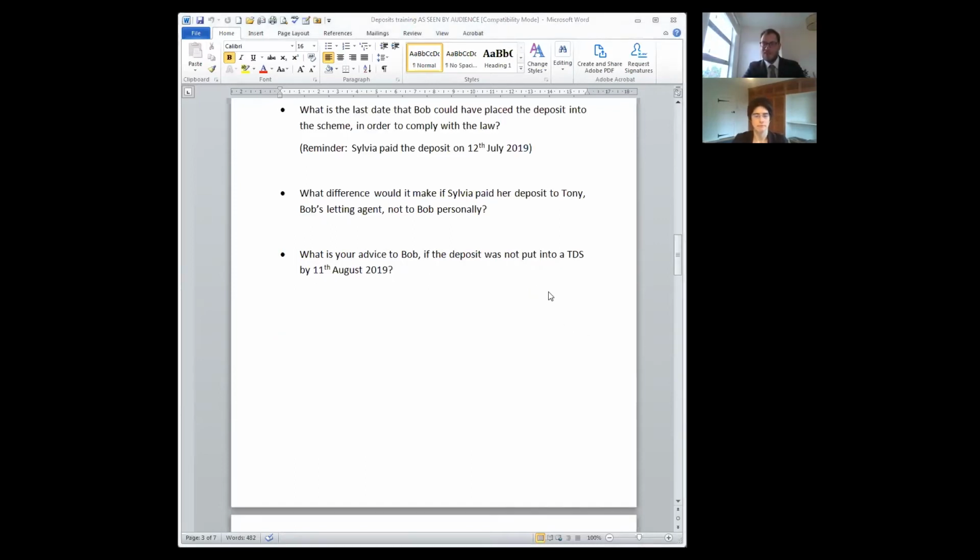Well, I think we'll take Sumi and Shivan's answers as representative of the consensus, and it's correct that it makes no difference if the deposit is paid to Tony. The legislation imposes obligations both on agents and landlords, and so the fact that the money was paid to Tony doesn't affect Bob's liability to both protect the deposit and to provide the prescribed information.